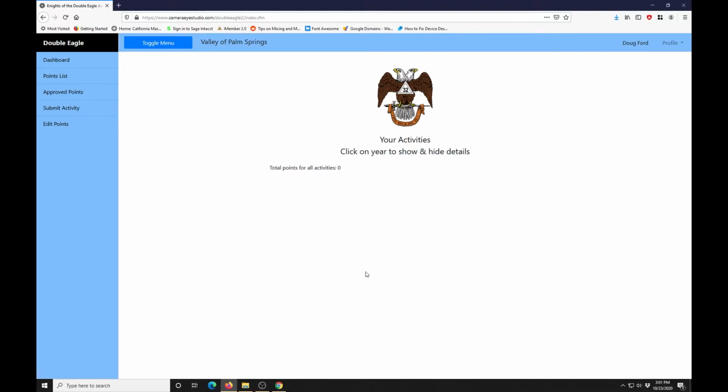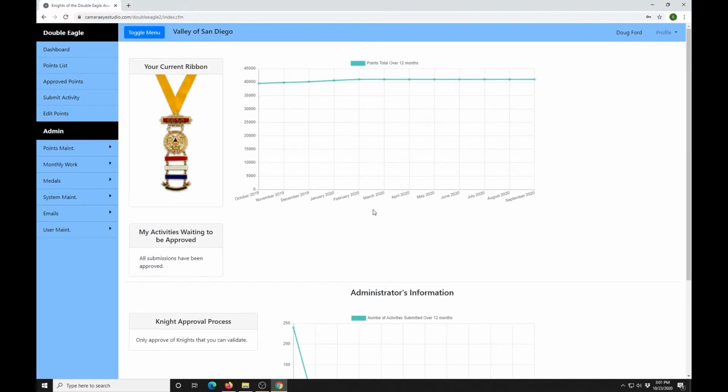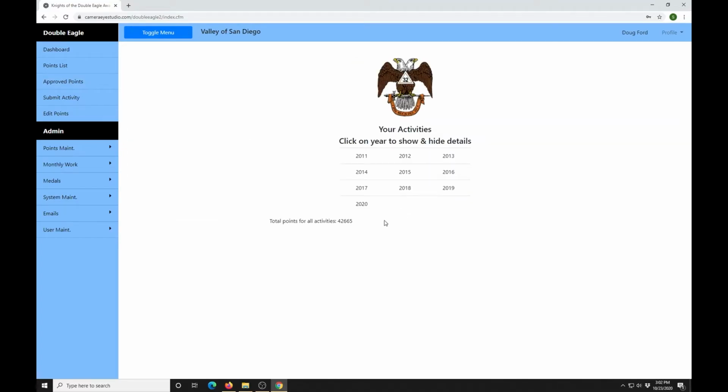Let me switch over to my personal account and you'll see what my approved points really look like. You can tell that I've been active for a while because this is the highest you can go in the current ribbon. My points are up here in the 41,000s. So my approved points are listed here. As you can see from my personal account, I've been active since 2011, since I created this website, and it gives you a display of all the years that you have submitted points for.